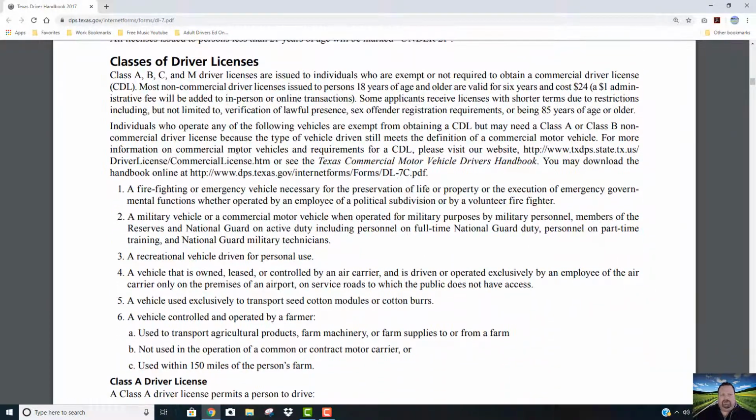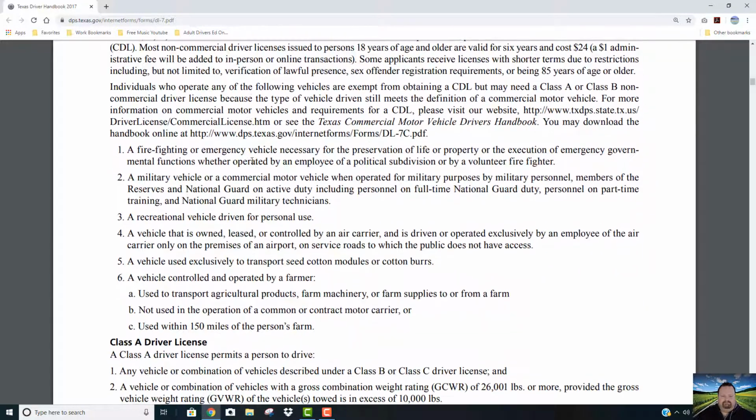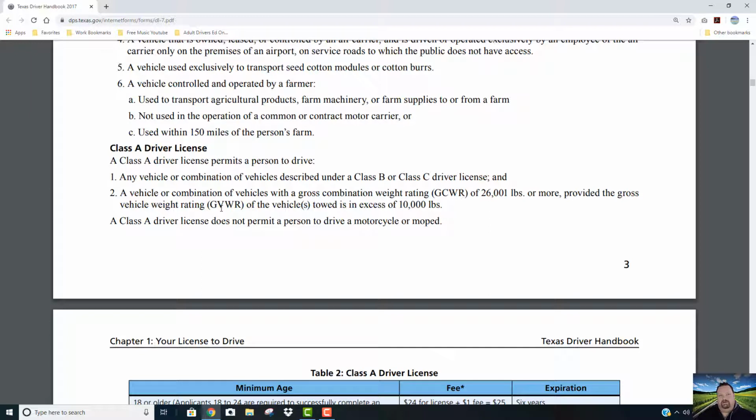So, classes of driver's license. Obviously, everybody in this class is going for their Class C license, but there is Class A, Class B, Class C, and Class M. A Class A license, of course, is for your largest vehicles out there on the road, big 18-wheelers. If you want to drive the big, massive rigs, a Class A license is the license that you want to get. And of course, if you hold a Class A license, not only are you licensed to drive Class A vehicles, but you're also licensed to drive Class B and Class C vehicles as well.